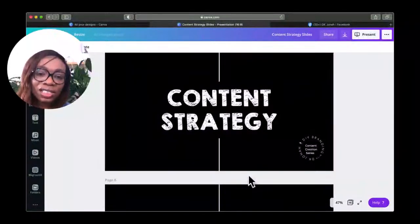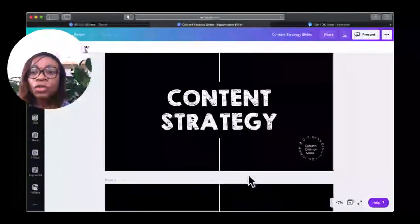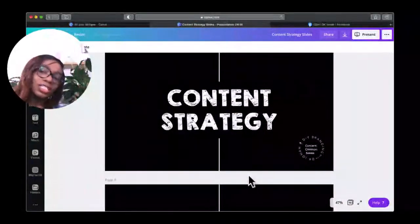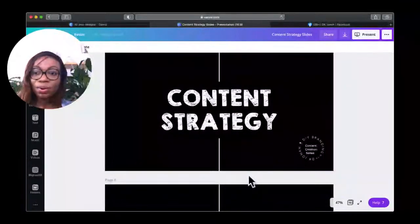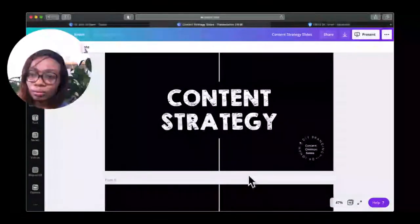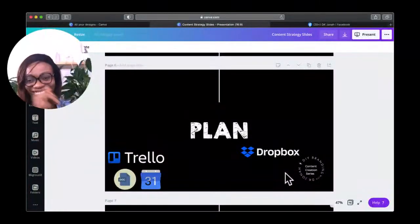From your content strategy, you come up with a couple of things. You come up with your editorial calendar, you come up with your weekly schedule. So your editorial calendar is now saying, okay, based on this strategy, this is what I will post. Based on this strategy, this is the plan I have. So your strategy determines your plan, but your plan is part of your strategy. Okay. And that brings us to the next one, planning.